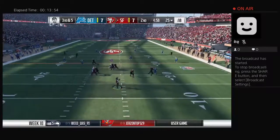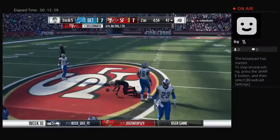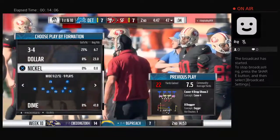They'll drop the throw. Over the middle, complete. That's Richardson. And he is knocked down from the side. A good pickup there at 22.